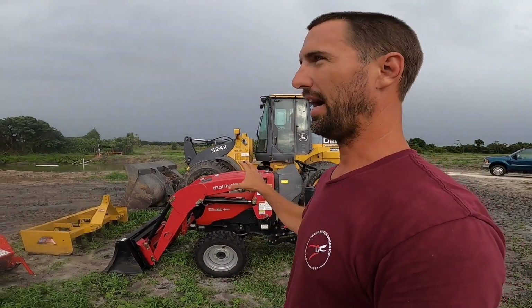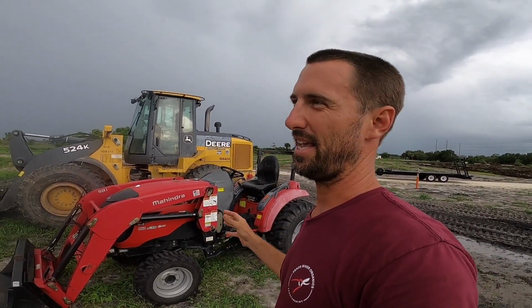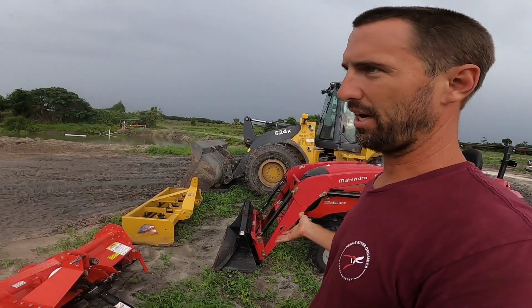Super important, if you do what I do, which is use a lot of wood chip mulch, you have got to have a loader. A tractor without the loader just doesn't make any sense unless you're not moving wood chips. And the reason I mentioned the extra horsepower and the extra weight, the reason I like this size, is because it's heavy enough to push that bucket into a pile of mulch.